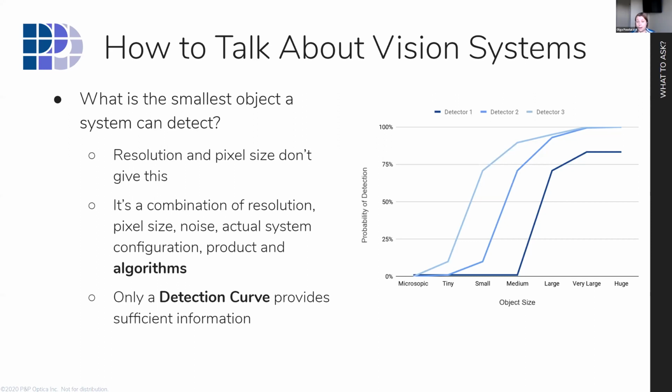Because, yeah, it's possible to find a half a millimeter object if all conditions are perfect. But in a standard processing plant, nothing is perfect. And therefore, the perfect number that we give you will most likely not be the number that you get in actual operations.